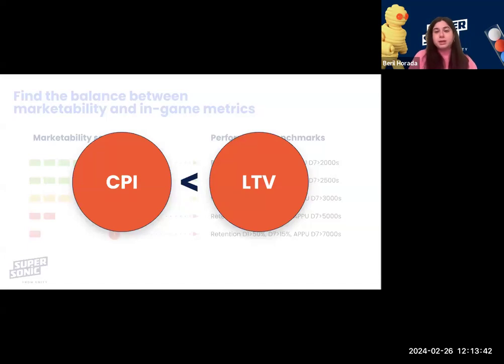So the previous slide helps you to understand where to stand, because with each game, you can understand what kind of KPIs are needed for you to move forward. You should always remember, no matter what, LTV needs to be higher than the CPI, and this needs to be a rule of thumb that we should keep while we're testing our games.